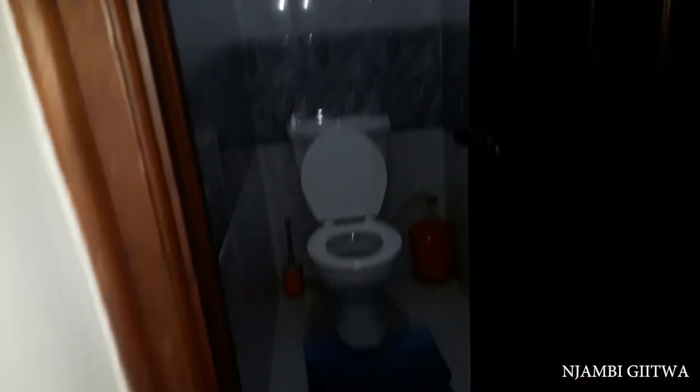That was my room for yesterday. That's the bathroom, like I told you. This is the bathroom actually.